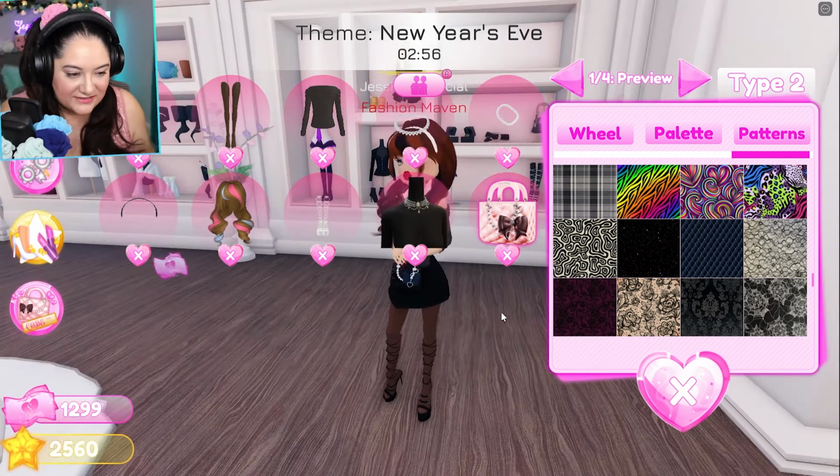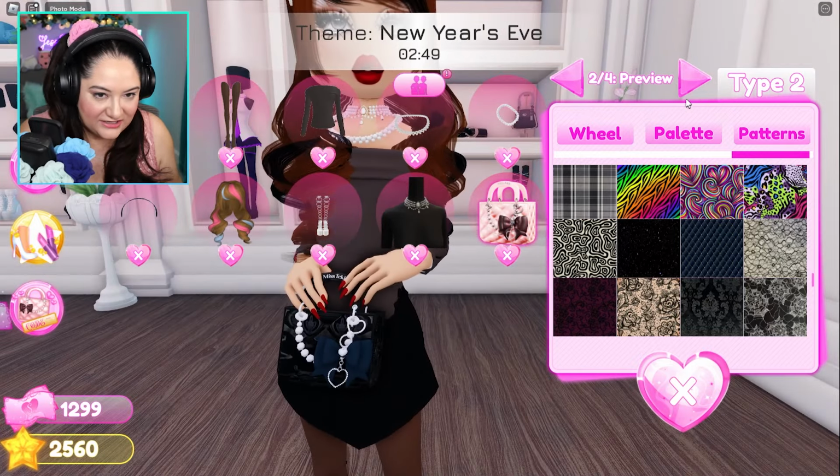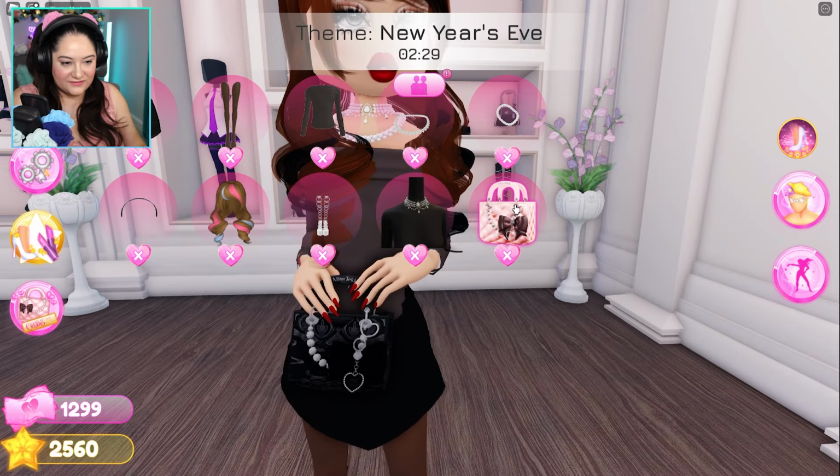Oh, let's have it lacy. So lacy, more lace. I can't tell what's changing. Let's have some shiny black. What's changed here? I don't know what's happening. Okay, that looks good. That looks good.